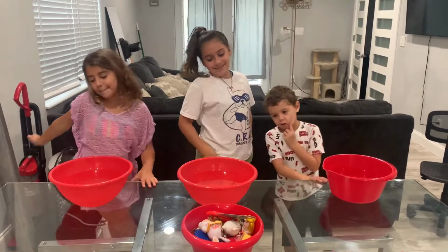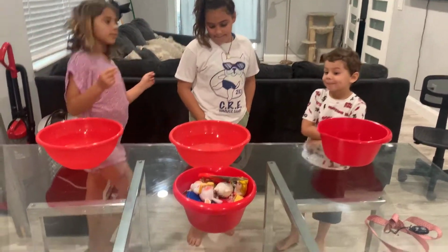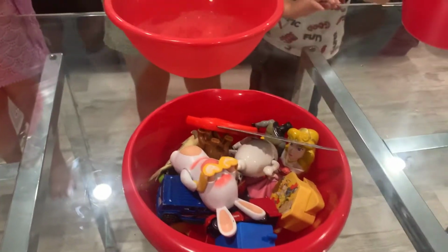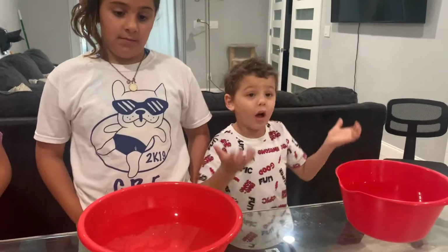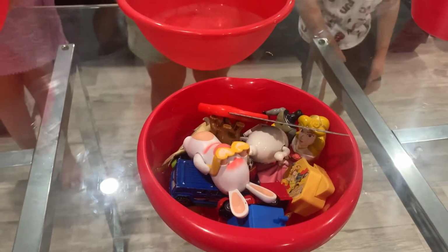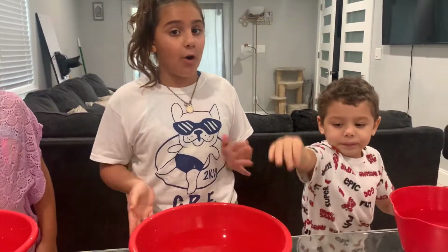I put a twist to this sink or float challenge since Vinny did it so easily the other day. We have a big bucket of toys. We had 6 the last time, and now we have like 20. What we're gonna do is you have to close your eyes and pick out something from the bucket. Then you guys have to say sink or float. Will it sink or will it float?